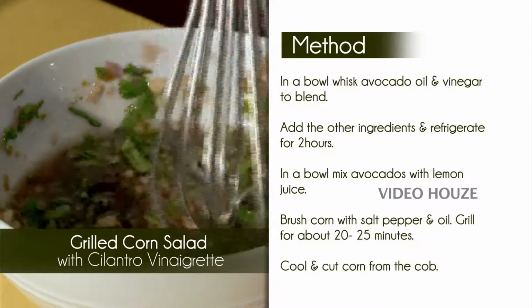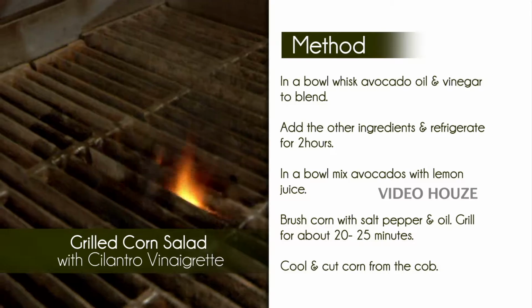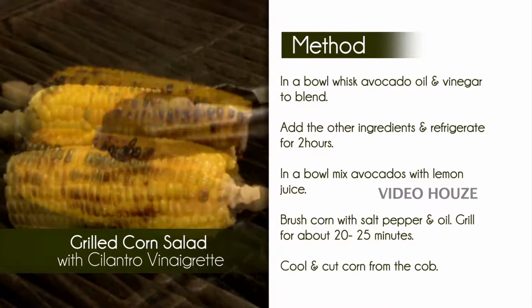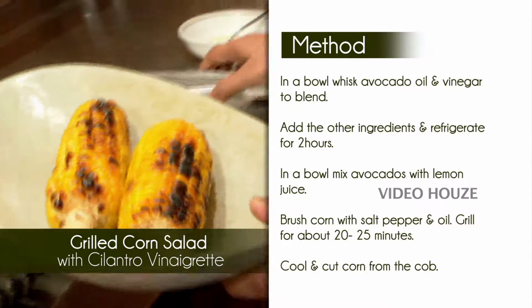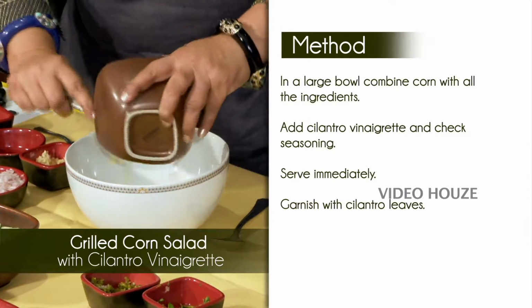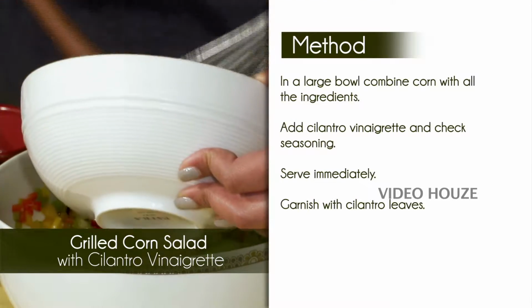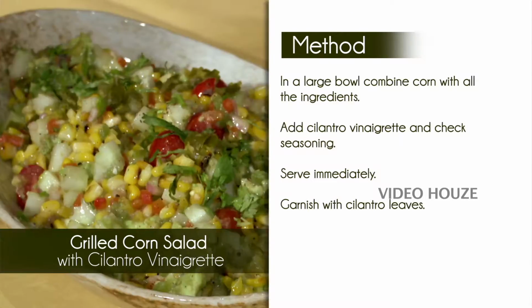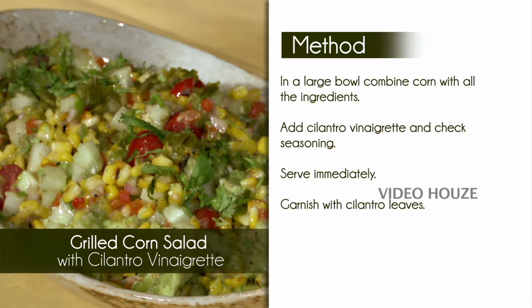In a bowl, mix avocados with lemon juice. Brush corn with salt, pepper, and oil. Grill for about 20 to 25 minutes. Cool and cut corn from the cob. In a large bowl, combine corn with all the ingredients. Add cilantro vinaigrette and seasoning. Serve immediately. Garnish on top with cilantro leaves.